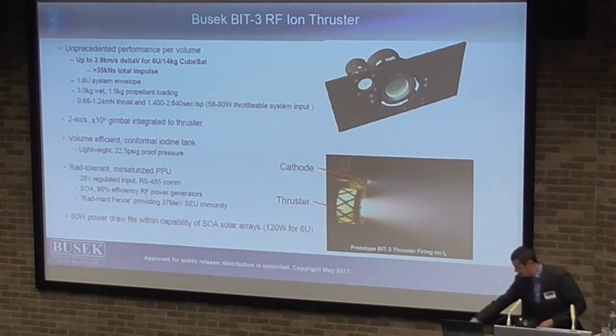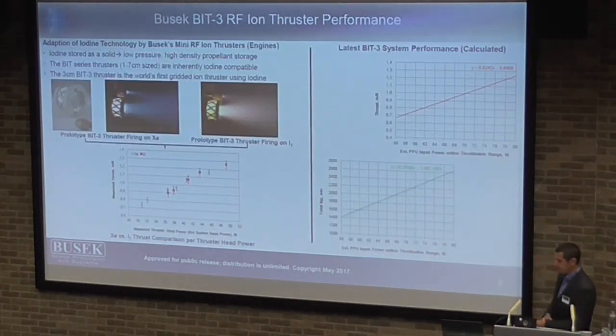And so I mentioned it uses iodine in the full system that we have developed. That's stored in a tank directly along the back of the 2U or 1.6U system. It can also run on xenon. This chart here just shows the thrust level on iodine and xenon. The performance ends up being very similar between the two. And we have developed and shown this on larger systems as well, up to 7 centimeters in size.